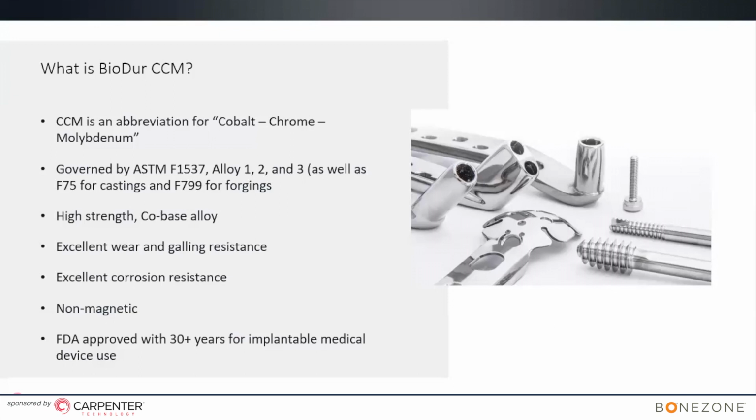Many of you may be aware of CCM, but some of the driving factors for maybe some of the newer design engineers that may be on the call is that this is a cobalt-based material that provides very high levels of strength and wear resistance, galling resistance, and fantastic corrosion resistance. It's non-magnetic in all of its conditions, and it has 30+ years of use in many of the medical surgeries that we work with today.